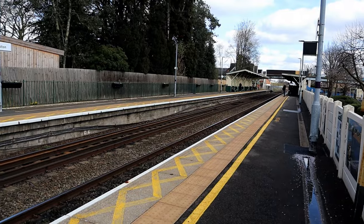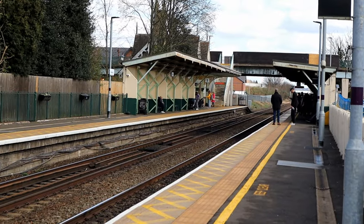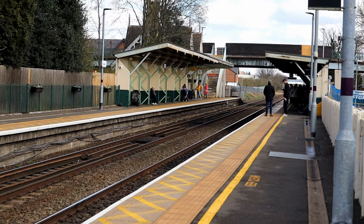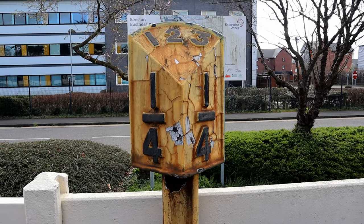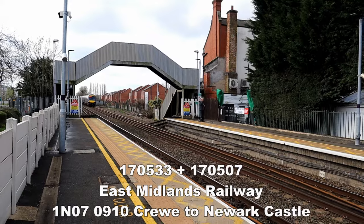Now that we've had that little station history, let's have a quick rundown of the station facilities here at Beeston. We have got two platforms here at Beeston. We also have the waiting shelters with canopies that I mentioned. And up there's the road bridge to provide access between the platforms. We've got a very nice milepost here on the platform, calling it Nottingham and Newark Castle.